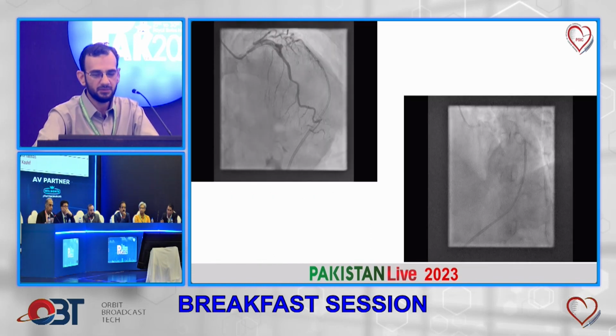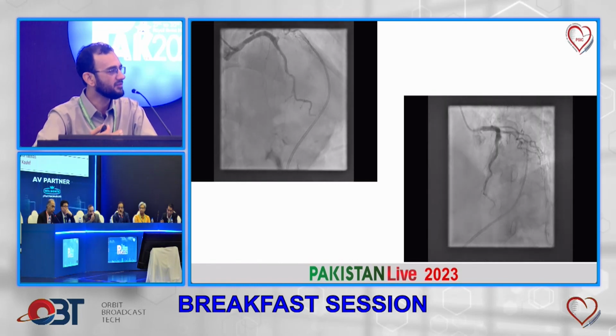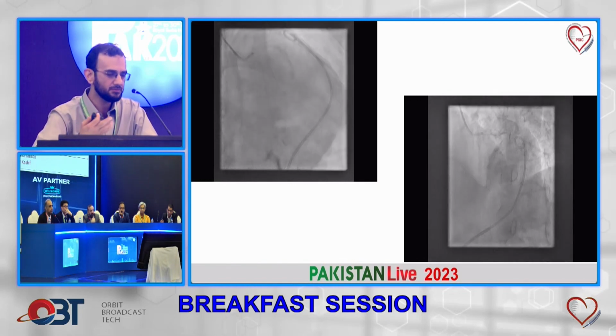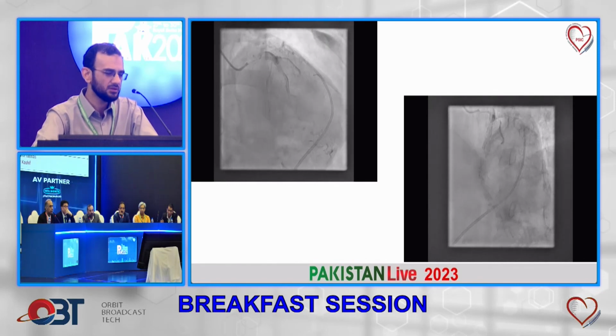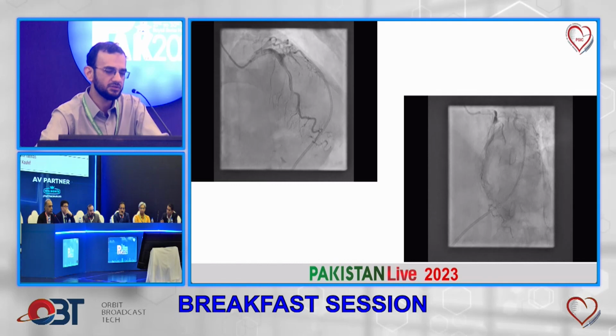The pigtail is evident in the pericardial cavity. The relook angiogram, however, wasn't very different from the initial incident that had happened. There was some trickle of flow going into the diagonal now. So we decided not to intervene again at this point, and we shifted her back.